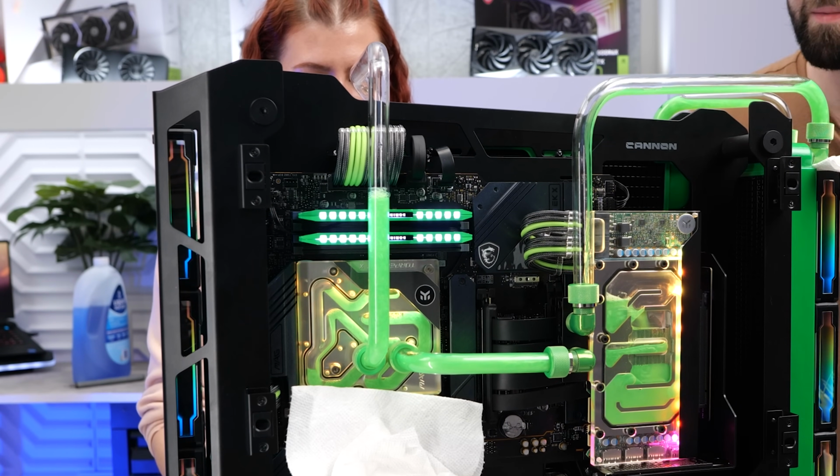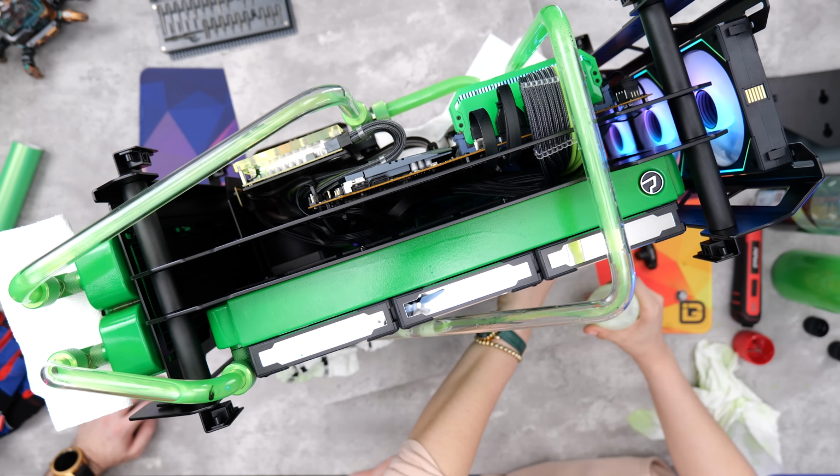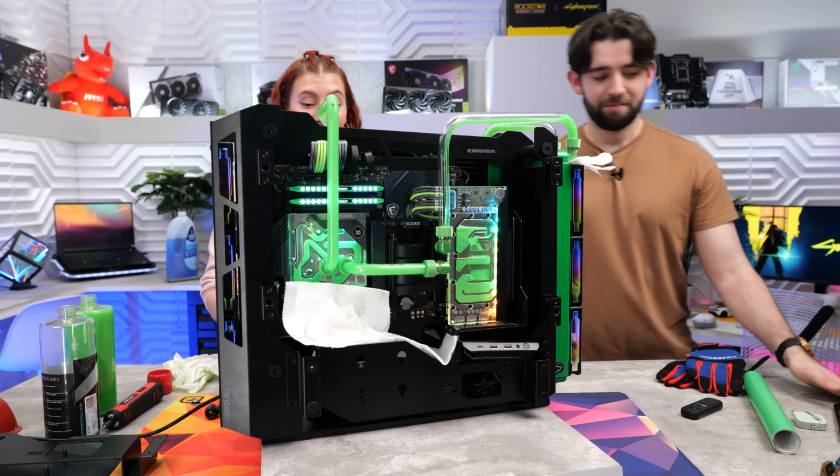Is it gonna make it? Oh, here it comes. Oh, you can see it on the top cam. Okay, so I need to add a little bit more.